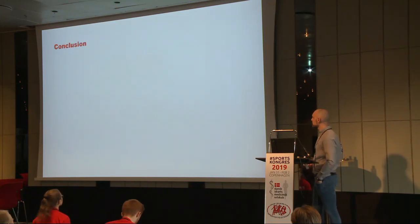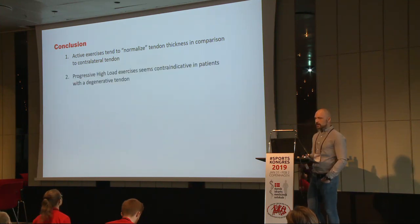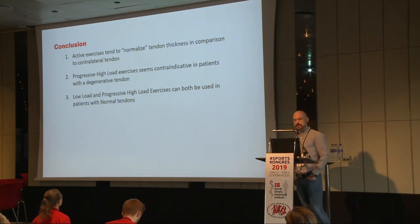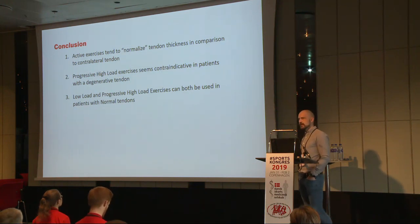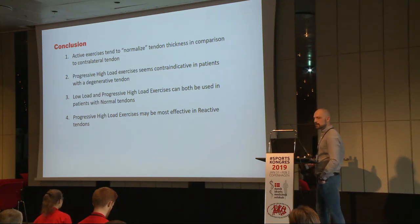So a hopeful but cautious conclusion would be that active exercises tend to normalize tendon thickness in comparison to the contralateral tendon. Progressive high load exercises may not be the most ideal way of handling patients with a degenerative tendon. Low load and progressive high load exercises can both be used in patients with normal tendons, and in normal, again, it's only in relation to tendon thickness. Progressive high load exercises may be most effective in patients with a reactive tendon.